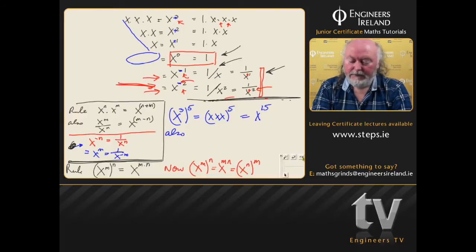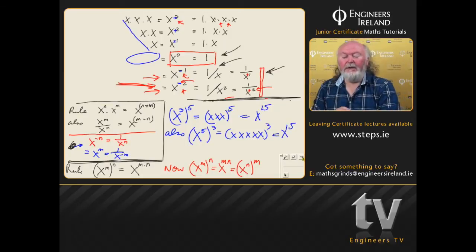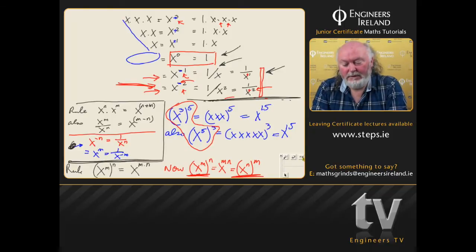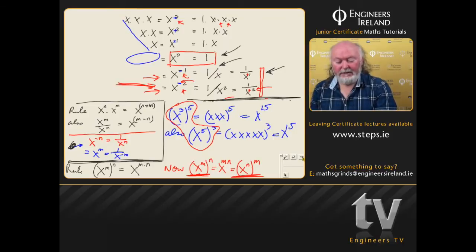Also, x to the power of 5 cubed is... What we know already from our ordinary, well-learned maths is 3 by 5 is 15, which is the same as 5 by 3. Because of that, what we know is x cubed to the power of 5 must be the same as x to the power of 5 cubed. They're the same. That's why you need to know this. X to the m all to the power of n is the same as x to the n all to the power of m. xmn equals xnm.